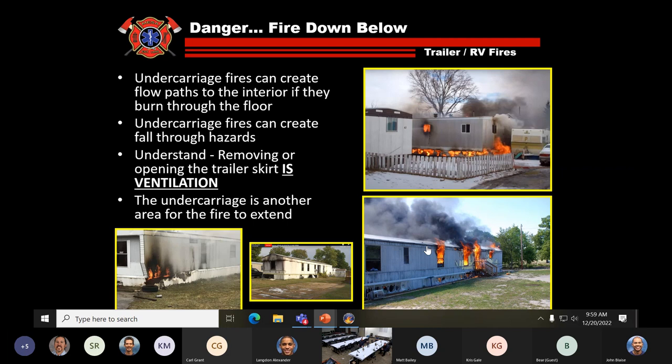It's certainly an option for us and certainly much easier to do in one of these types of situations than in a regular residential structure. So maybe indicated, I wouldn't say it's a use-it-every-time situation, but it may be completely indicated in certain situations. So keep that thought in mind as we address these types of incidents.